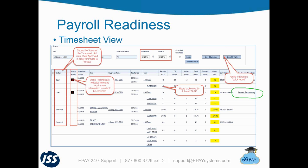So keep that in mind. We typically can only do the current period. Prior periods are already closed. We obviously can't go and enforce those rules on those old periods, but we can actually do it on the current active pay period, or pay week.